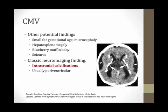First of all, the baby may be small for gestational age and may have an underdeveloped head. There may be an enlarged liver or spleen. CMV is one of the causes of blueberry muffin baby, although rubella infection is the classic cause. And then finally, the baby may develop seizures shortly after birth. The classic finding on neuroimaging is shown on the screen here: intracranial calcifications around the ventricles, so-called periventricular calcifications. It's shown in this picture here, and that's the classic finding of a congenital CMV infection.